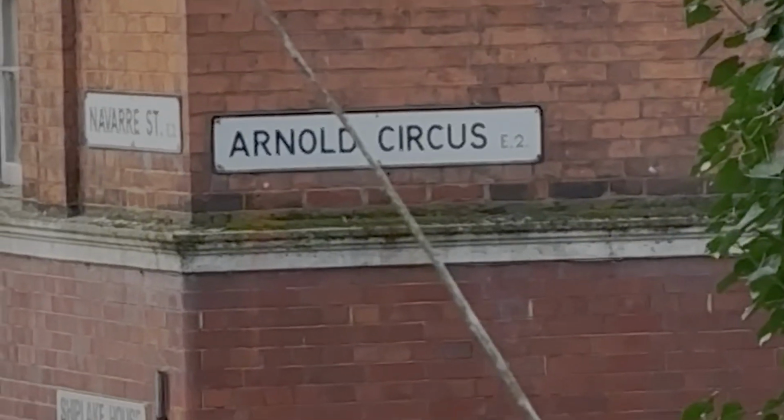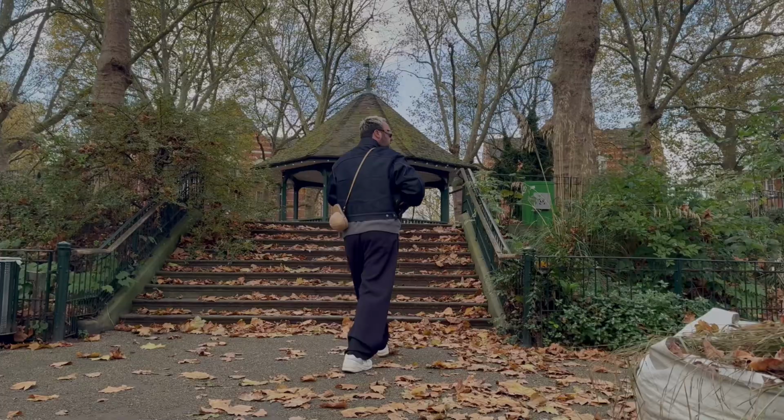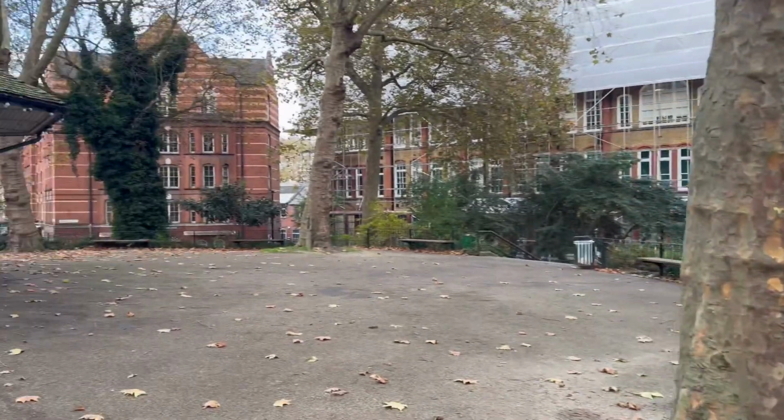We sort of rediscovered Arnold Circus, which is really near to where we live. It's somewhere we walk Buckley all the time. Arnold Circus was built with an aspiration to clear out the slums. I mean, in the current world that we live in, that sounds like gentrification, doesn't it? You think of it what you will, but at least what came out of it is some beautiful architecture, because I actually think Arnold Circus is very aspirational.